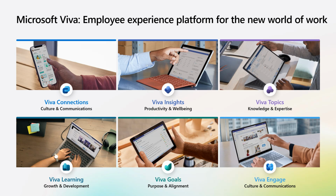Viva Learning is that growth and development platform to easily attend courses on the go. It integrates with Teams, and it's a great way to ensure your employees are up to speed, because they can easily access learning material if their role is changing or if they want to get a certification. Viva Learning is that centralized place where you can access all your training needs.